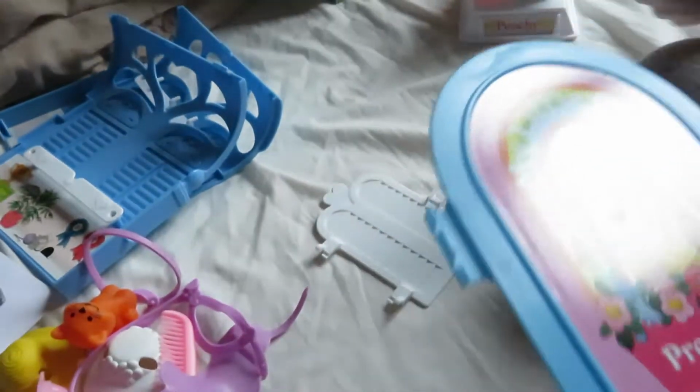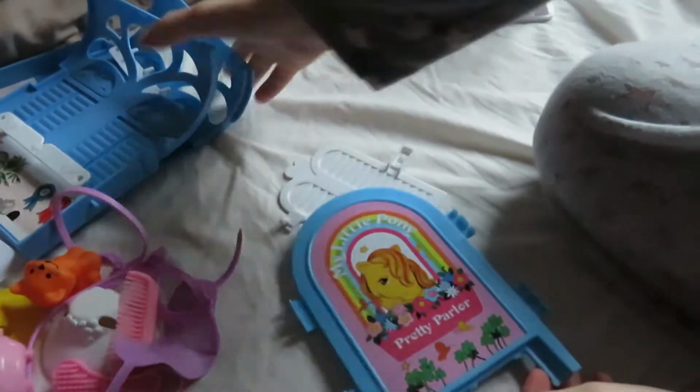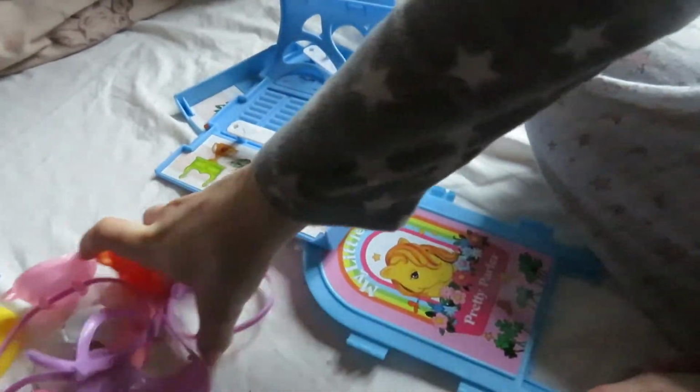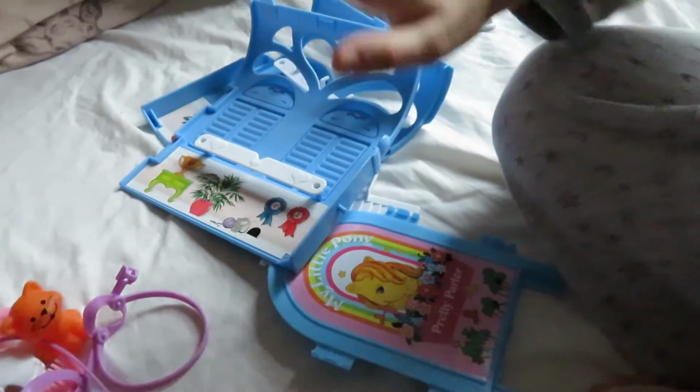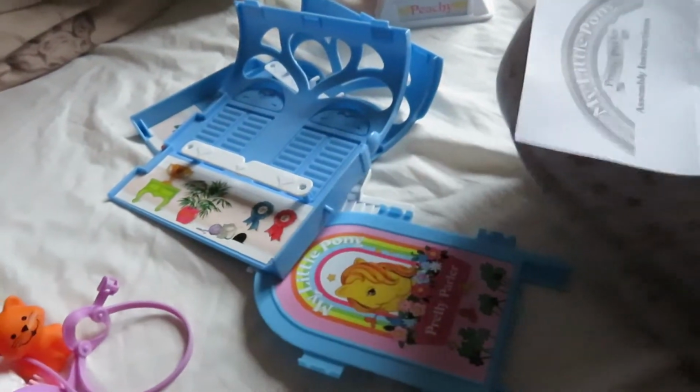I love it. Right, now onto the thing that I'm afraid of, constructing this thing. Children can do it, I can do it. Right, let's look at the instructions. Okay.